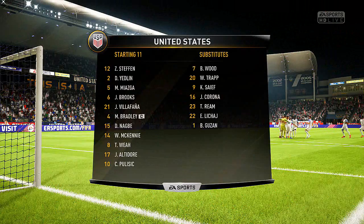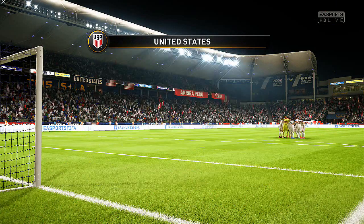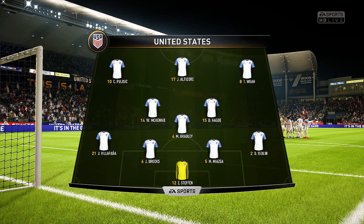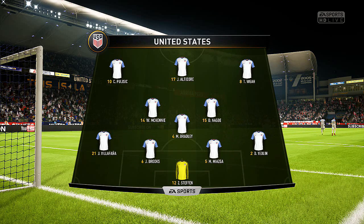United States will line up like this. We've got it down as a 4-3-3. Yeah, it's a system that the Netherlands used to use all the time. I think really they invented it, and plenty of countries have adopted it since. If it works, it's really tough to handle.